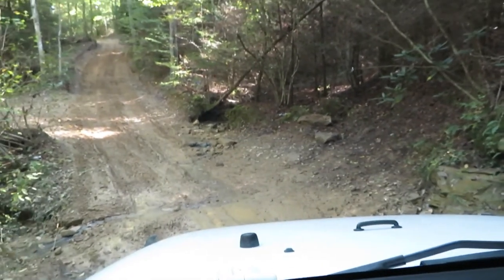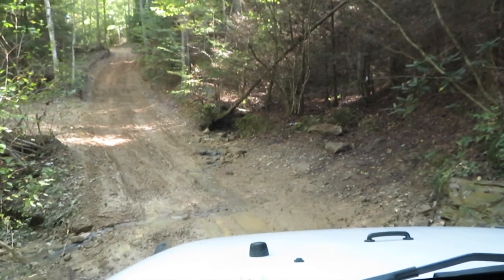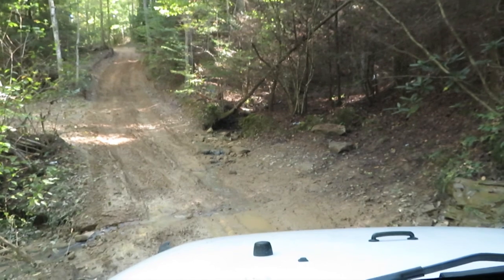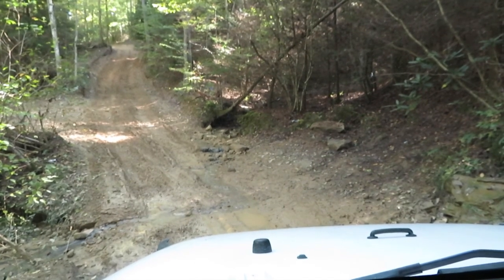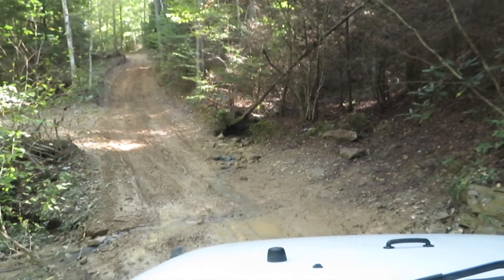You can usually find little creeks, well, not really streams, but little creeks flowing out of about every holler as the water drains down. So we're going to continue on now and we'll check in with a little bit.